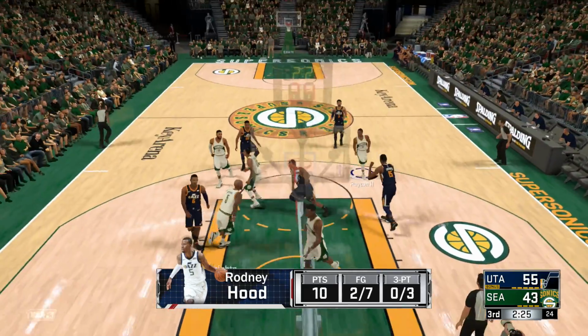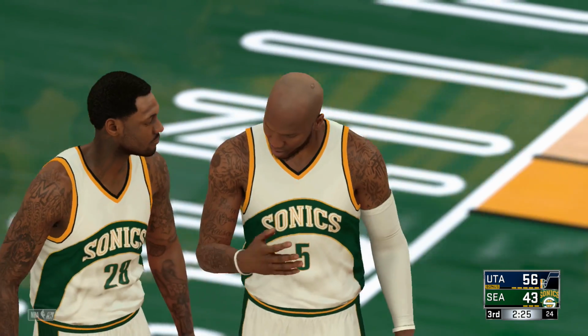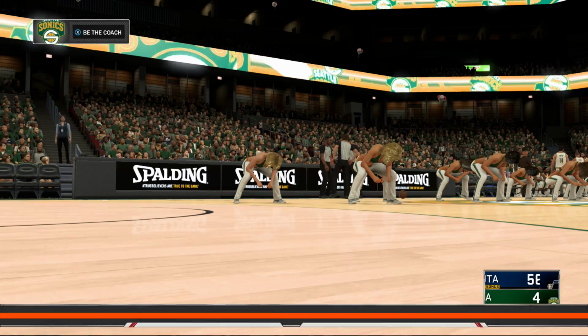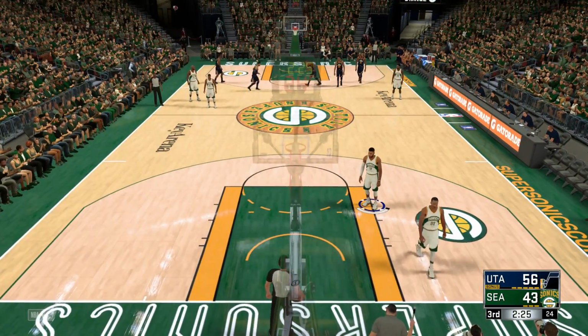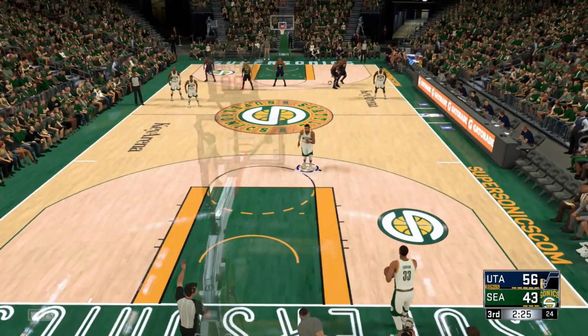And Utah making a change here. Rubio's checked in. Seattle calls timeout. Well, I mean, he needs to talk to his guys. The interior defense has been horrific. Absolutely no rim protection whatsoever. At this point, the other team is walking all over them on the inside.